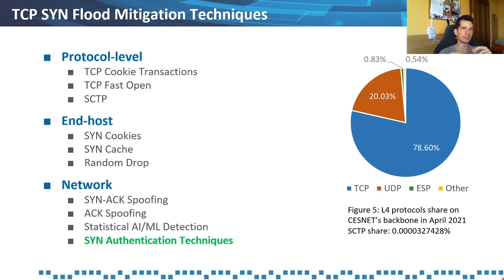Protocol level includes some TCP extensions like cookie transactions, TCP Fast Open, or usage of a completely new protocol, something other than TCP, such as SCTP. However, as we were analyzing traffic on our backbone network in April 2021, TCP had the majority share at almost 80%, UDP was almost 20%, and SCTP is a very small number, so it's not really used. So the problem is still there, and the protocol extensions are not used because they require compatibility changes from software developers and hardware vendors and so on. So that's not the way, or it could be the way, but it's not used widely.